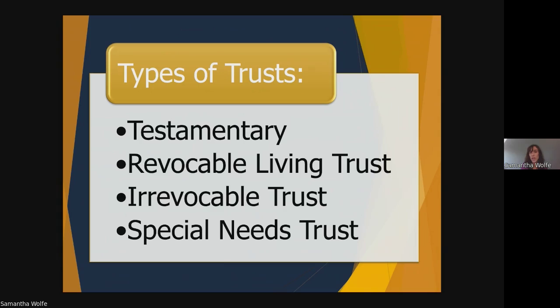So the types of trusts. I get this question a lot. Do all trusts offer the protection? Because there's testamentary trusts. Those are trusts that are created under a last will and testament. There's a revocable living trust. Typically, that's a standalone trust, meaning my mom and dad would actually set it up while they're living and transfer assets into it. There's an irrevocable trust, where technically that is a living trust as well. If they set it up while they were still alive, it's still a living trust.